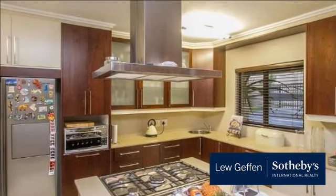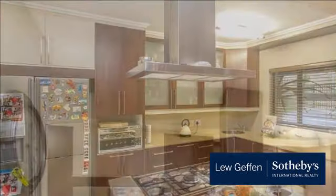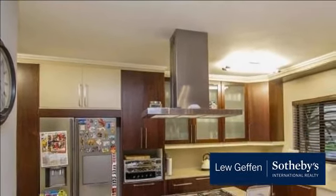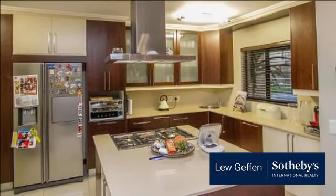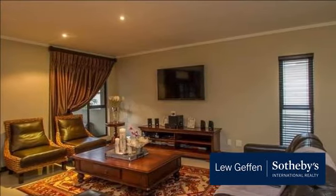Contemporary, elegant and modern, this beautiful home is perfectly positioned within this new upmarket complex. There is not a thing to do, just unpack and relax. The complex is close to Lone Hill Shopping Center, Fourways Crossing, Fourways Mall, Monte Cassino and the freeway.